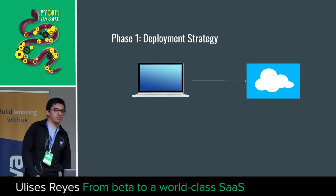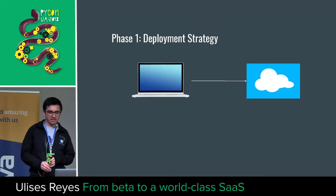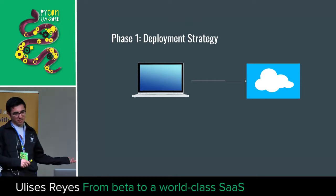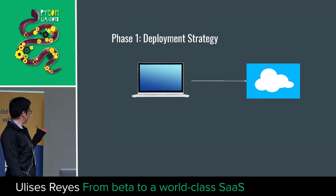All right, so deployment strategy. Here's where we start getting technical. Are you guys ready? That's pretty much it. From the laptop, we deployed to the cloud. It was just as easy as that.